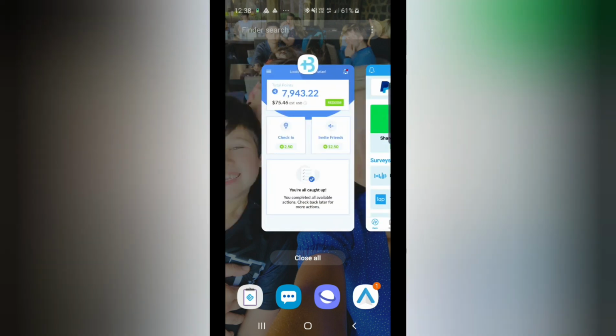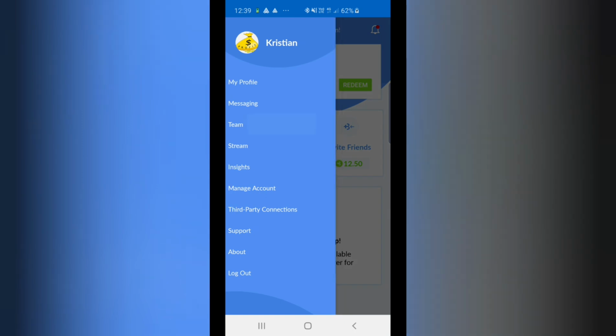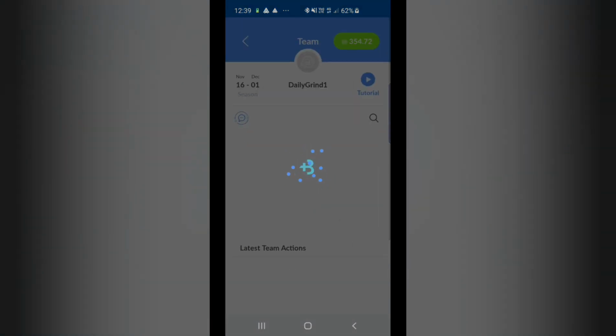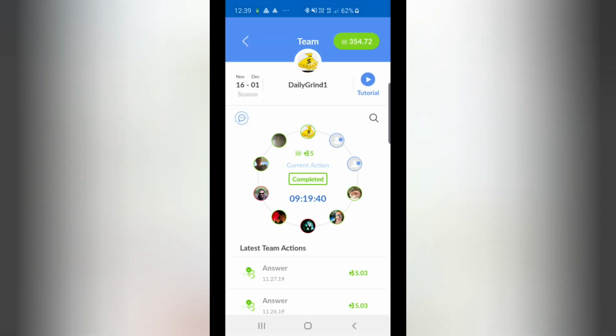Next. Okay, BigToken. This is a great little app. It could have some improvements, but this is a good one. It's only new. You start off, you have a heap of little survey questions to do. No full surveys really, but more so questions. As you can see, I've got none there. You can join a team, which I have, and people from my group are in my team, and we earn daily with this, and we've just about all completed it, besides a couple there. We've still got nearly 10 hours to go.